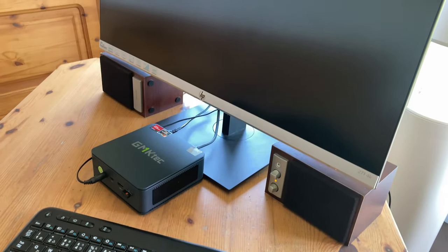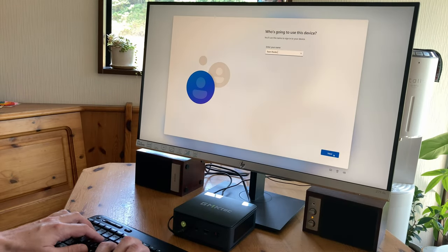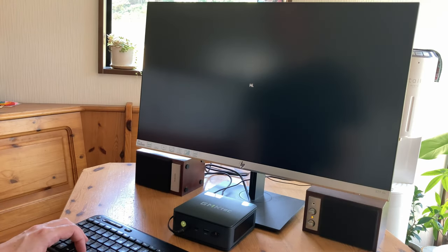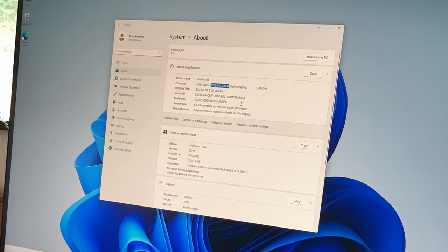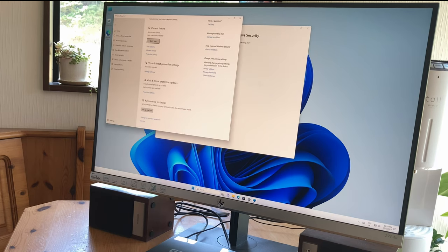Once we connect it to a monitor, set of speakers, and an all-in-one keyboard, we can finally turn it on. And at first boot, we're greeted with the Windows setup screen, where we tell it which language to use, username, turn off all the telemetry options, and a couple of minutes later, we're in, ready to go. All of the specs do check out, and we have Windows 11 Pro installed. It's not activated from the get-go, but once you go online, the activation process will be done automatically.